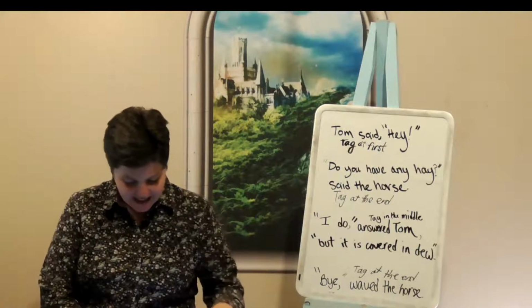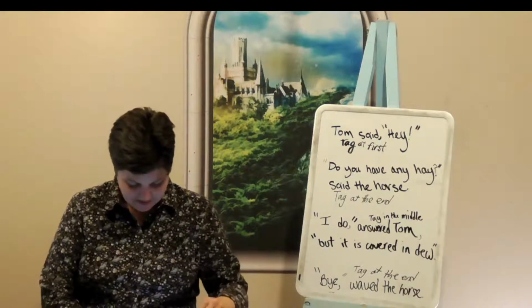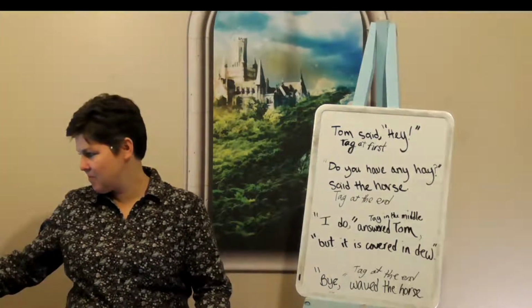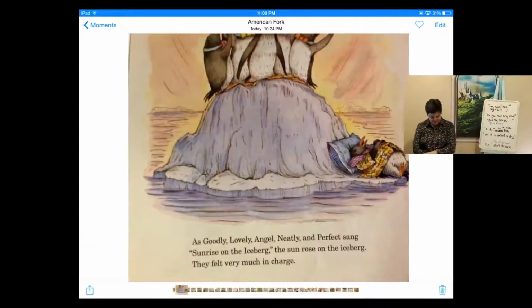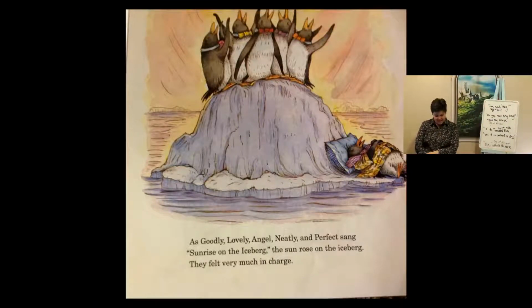This is Tacky the penguin. Tacky in trouble. Sunrise on the iceberg. The sun rose on the iceberg. They felt very much in charge.